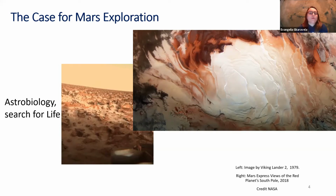Surprisingly, the discovery of life on other planets and moons in our solar system is one of the most important challenges of our era. So looking for traces of extinct life on Mars enables the question about the origins of life, and this is a very fundamental question for humanity.